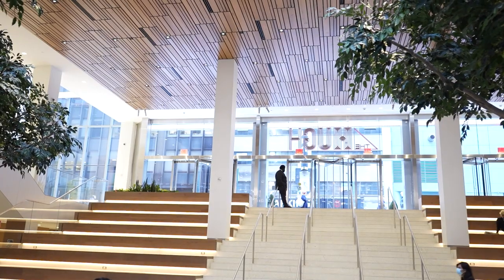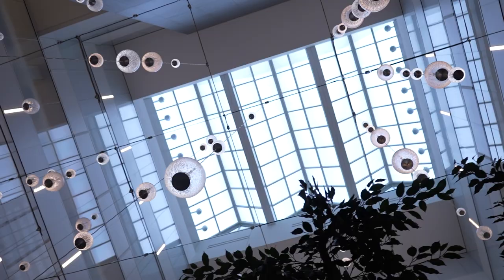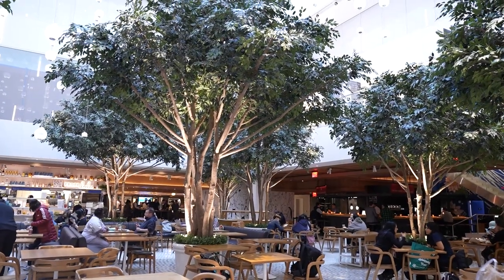There's over 15 restaurants inside, and we're gonna eat at a couple of them. Let's check it out. This place is awesome because it's so sleek, it's so chic, the ceilings are super high, and there are real trees inside.